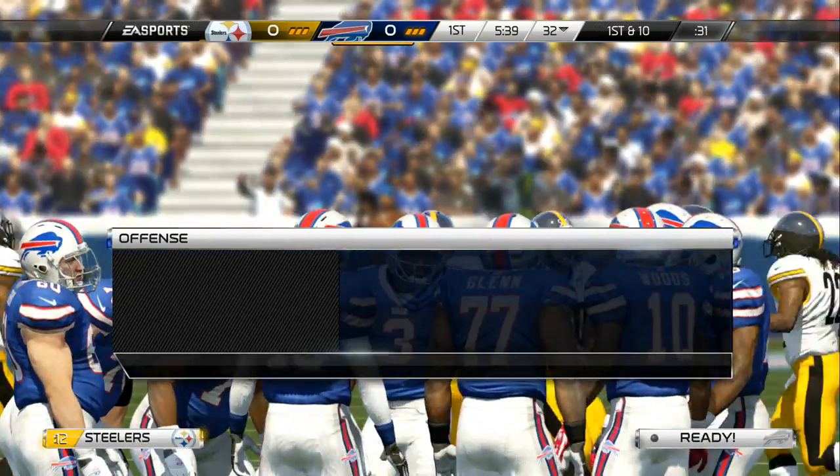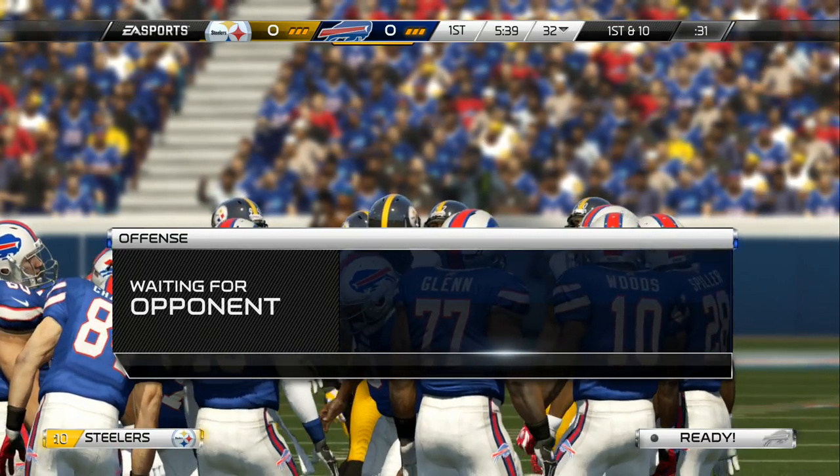Enough to run the football to get these first downs instead of throwing it all the time.